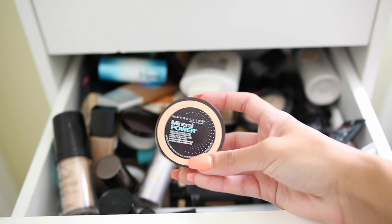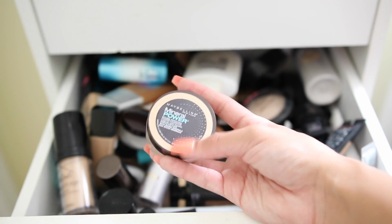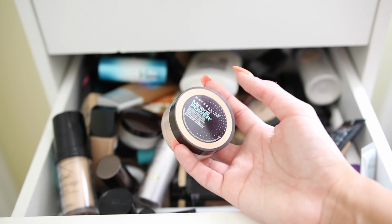Okay, honestly, I forgot that I even had this Maybelline Mineral Power Powder Foundation. I love this. I used to use this all the time back in high school, and I'm definitely going to keep this. I love this for my minimal makeup days.